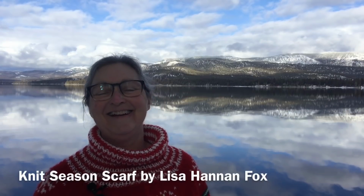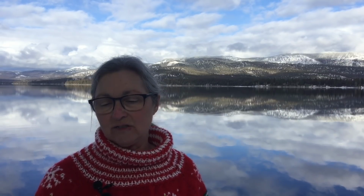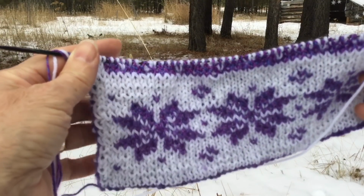This has been giving me fits. So when people say double knitting is easy, and I bet I have said that before, it can be easy, but it's not easy if you overthink it. Just FYI. I cast it on a size 1 with a cable cast on. I switched to size 2 needles. Now I'm going to show you what that looked like. I wasn't thrilled with it. I thought it was too loose.